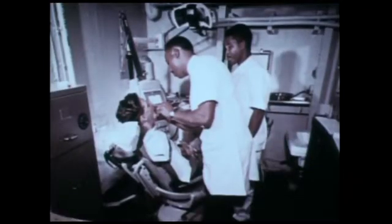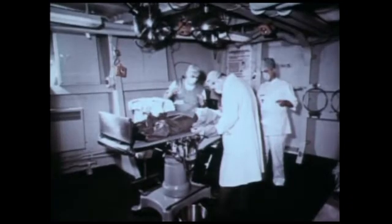Visitors who came aboard noted the comfortable modern dining facilities. A dental clinic was to be staffed with Army dentists, and a medical facility would include an Army flight surgeon and other medical specialists.